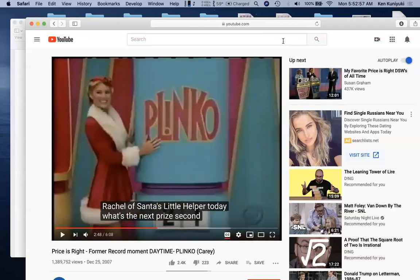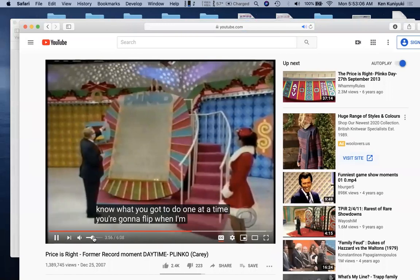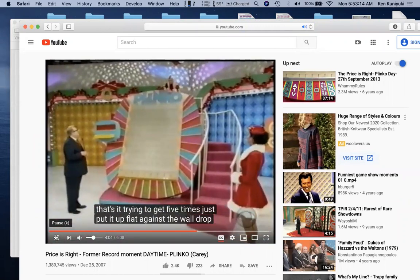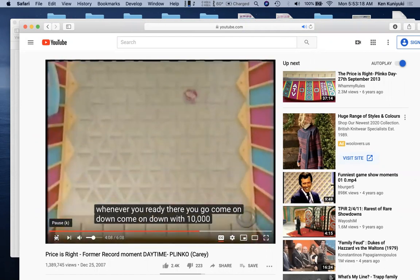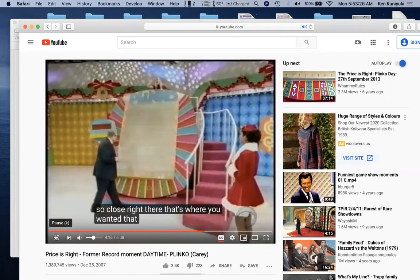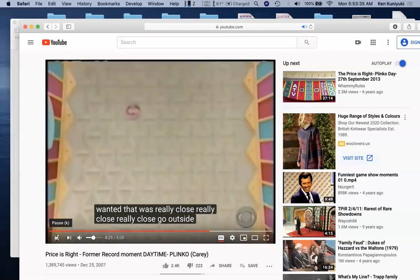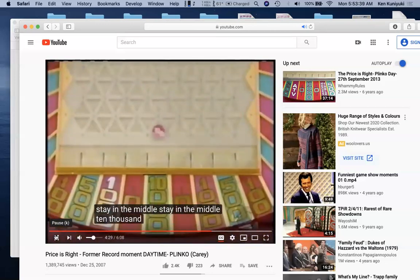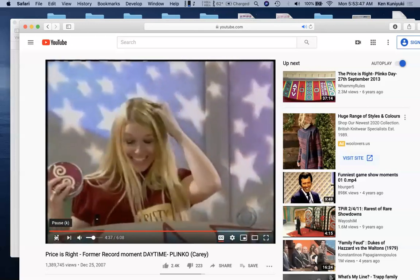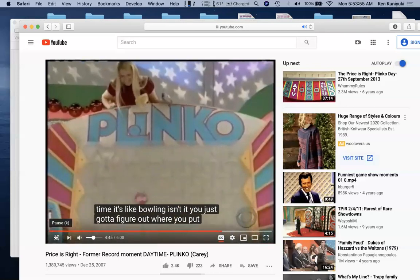What's the next prize? You're going to put them flat against the wall, let it drop. You want $10,000 right in the middle here. That's what you want to get 5 times. Just put it up flat against the wall and drop it whenever you're ready. Come on down to 10,000, 10,000, 10,000. Oh! So close. That was really close. Back in the middle. Stay in the middle. It's like bowling, isn't it? You just got to figure out where you put it the last time, and it'll all be okay.